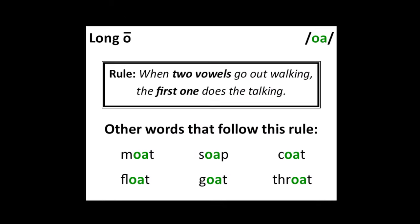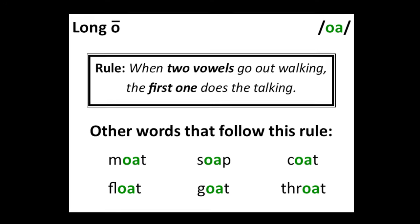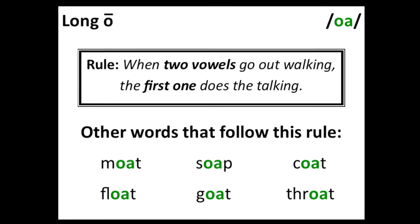Other words that follow this rule are moat, soap, coat, float, goat, and throat.